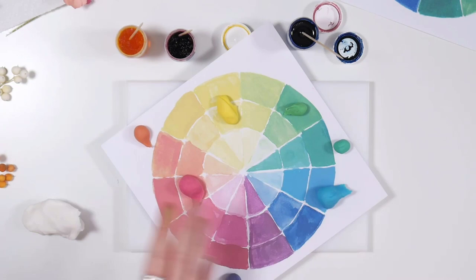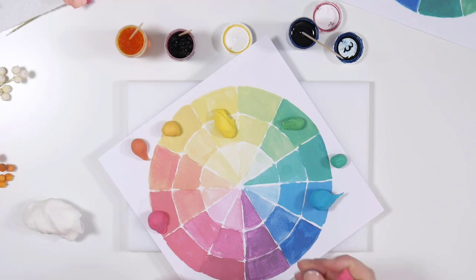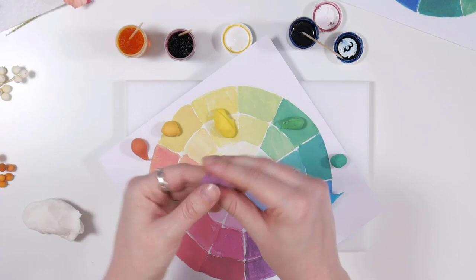And we'll do one more just because we've done a few there. We can go for a plum. So we'd take some of our pink and just hands up, a little bit of the purple. There we go. And we're going to make ourselves like a pinky purple, essentially.